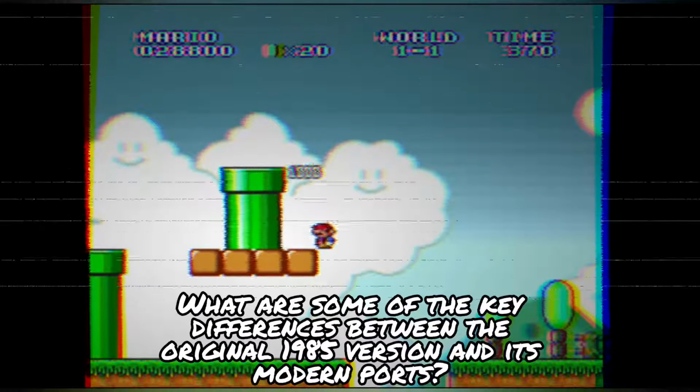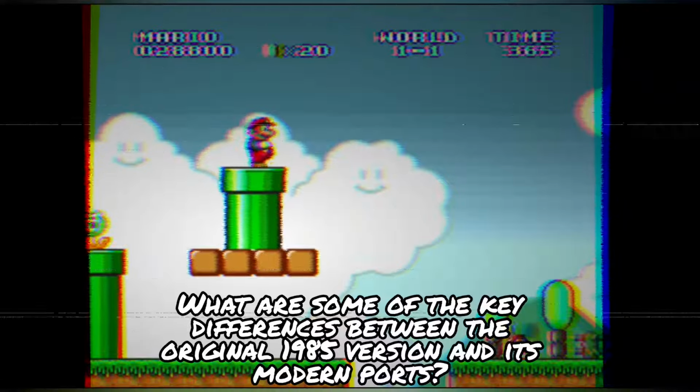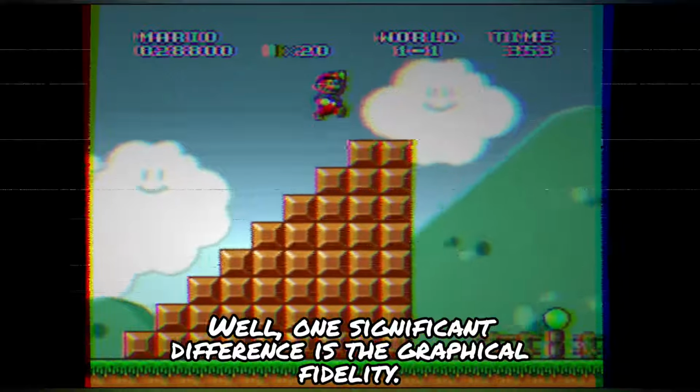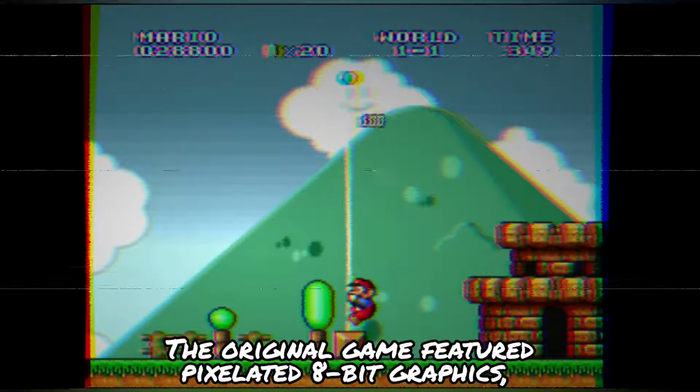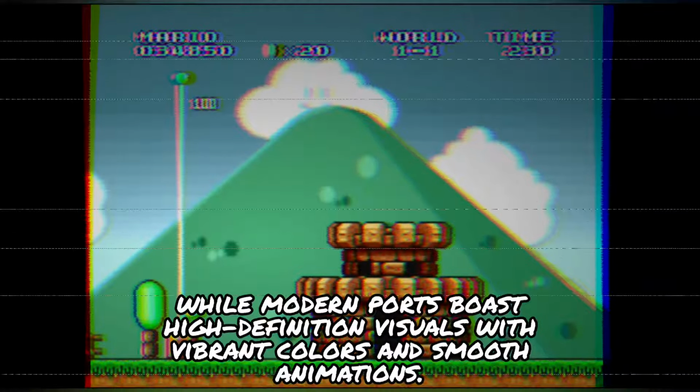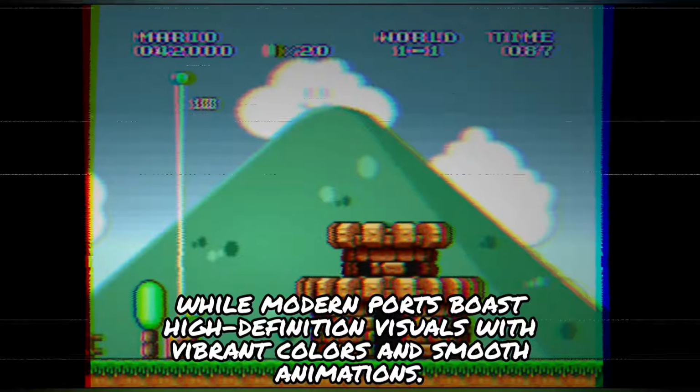What are some of the key differences between the original 1985 version and its modern ports? Well, one significant difference is the graphical fidelity. The original game featured pixelated 8-bit graphics, while modern ports boast high-definition visuals with vibrant colors and smooth animations.